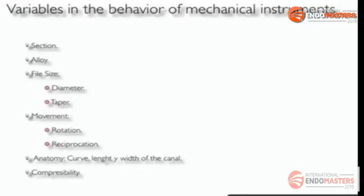The compressibility is another important point. It is the quality of a file to perform like a spring. This is really important because the file has resilience, and performing like a spring makes the file more resistant to torsional stress.